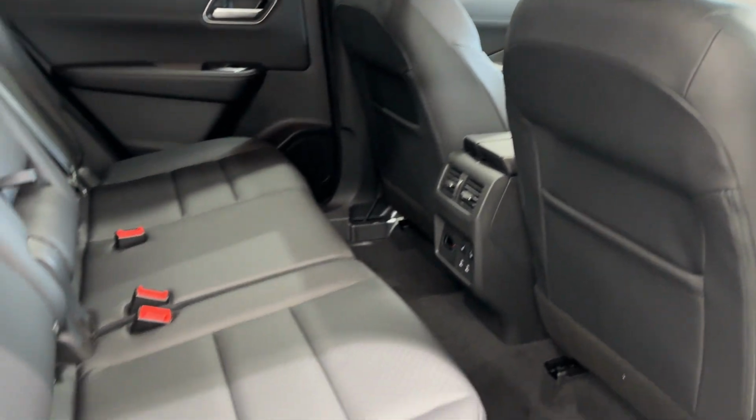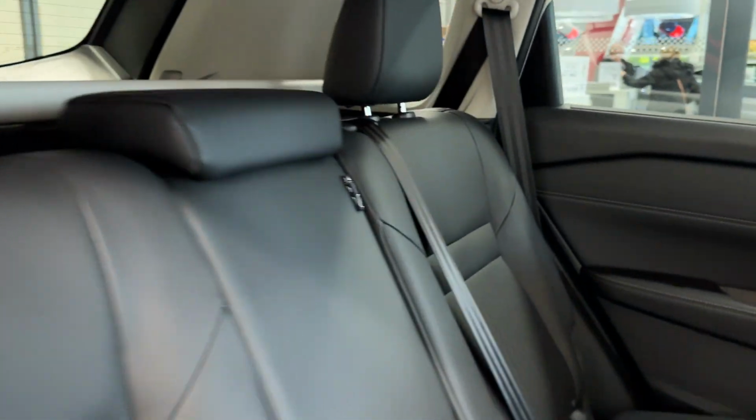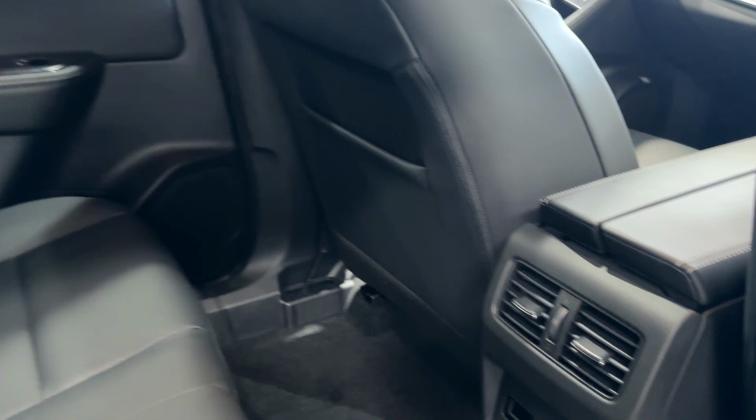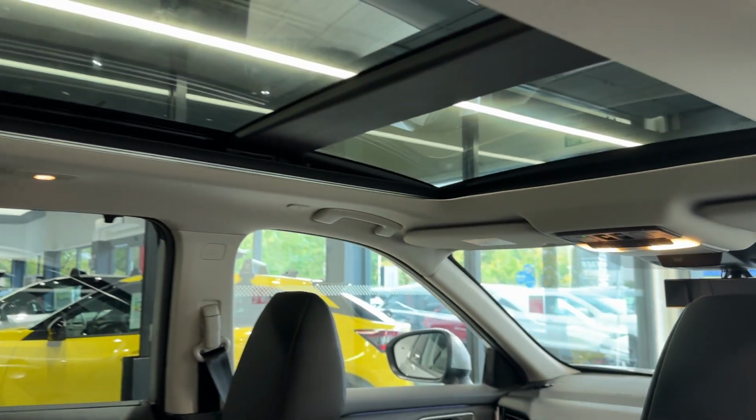Inside we have full leather interior with rear heated seats on sliding rails. Rear ventilation, heated seat buttons and two USB charging ports, as well as an opening sunroof.